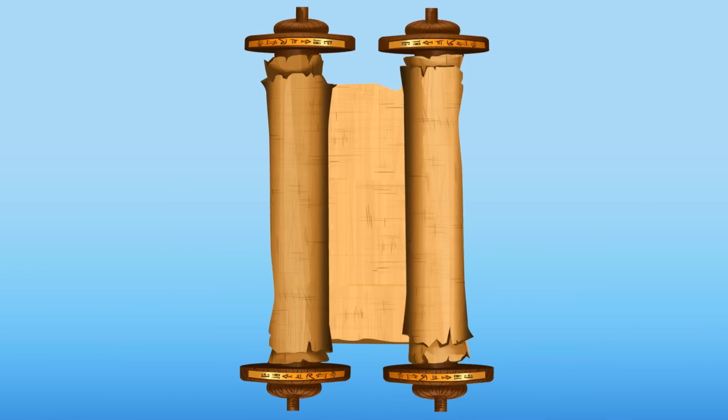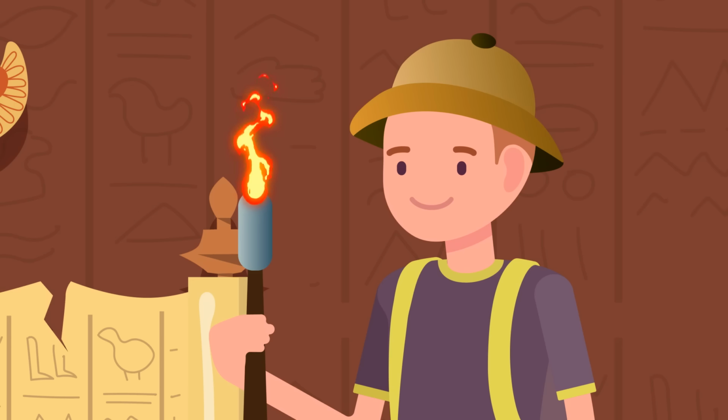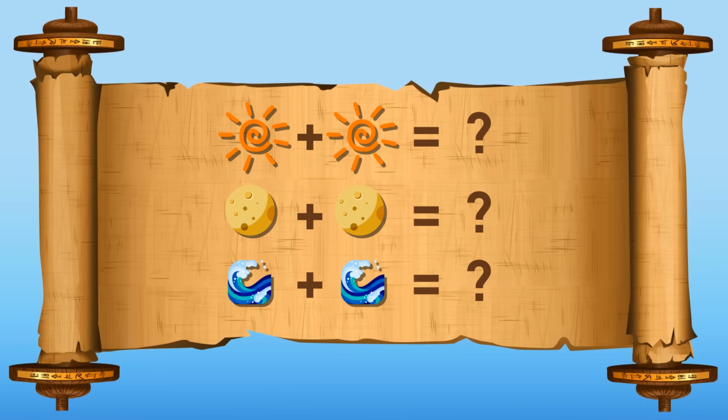It went like this: sun plus sun equals sign, moon plus moon equals sign, wave plus wave equals sign. Can you help Alex figure out the encoded message?